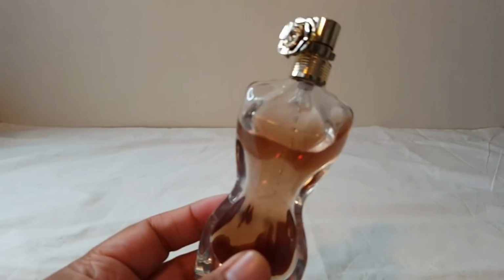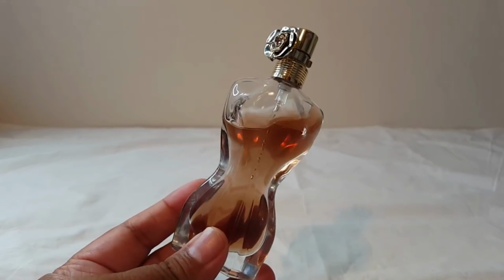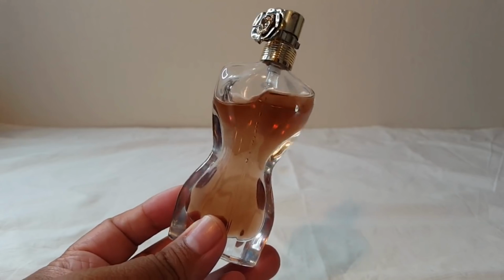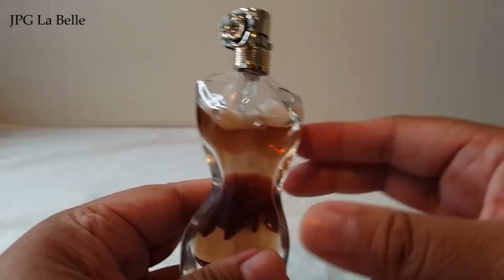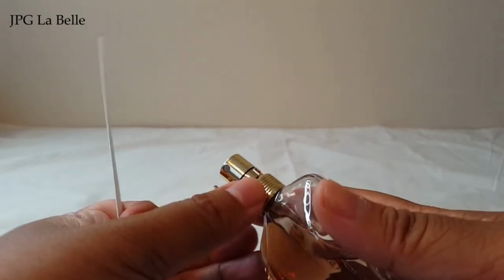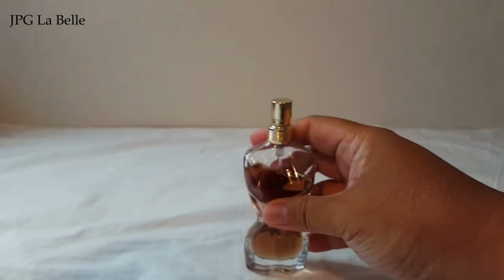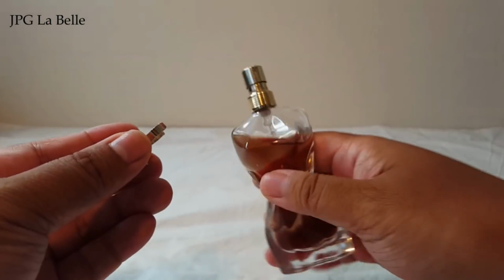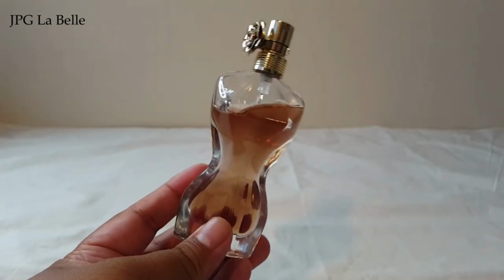I'm pretty sure all of you are very familiar with this one already. This is the beautiful fragrance of Jean-Paul Gaultier La Belle. This is the original, and I have a cute little 30 ml bottle of this one. I wear only a few sprays whenever I wear this one because if I spray too much of it, it could be a little bit much.